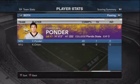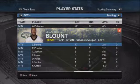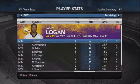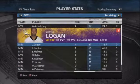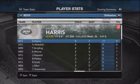Ponder 240 yards, a touchdown, no picks, good game through the air. Peterson almost 100 yards and 2.8 yards per carry for LeGarrette Blount. Our defense stepped it up, and they had a good offensive line, although Mangold was hurt. Armstrong 99 yards. The rookie Jamez Logan begins his career with a 67-yard, 4-catch performance.